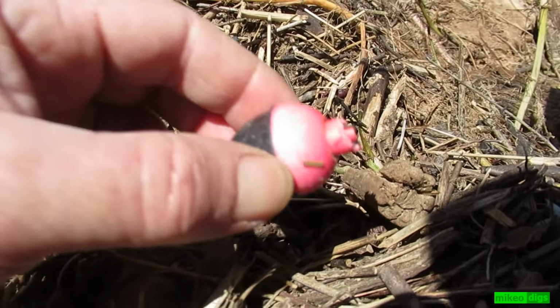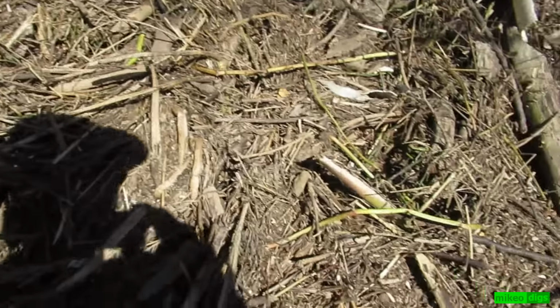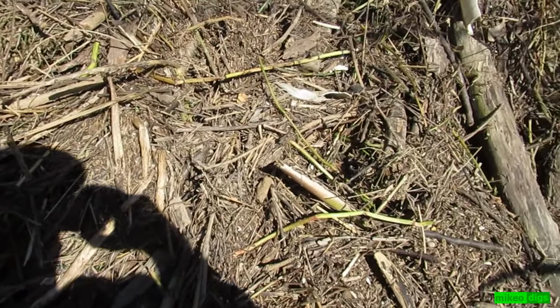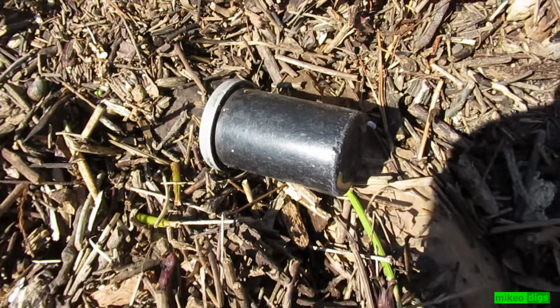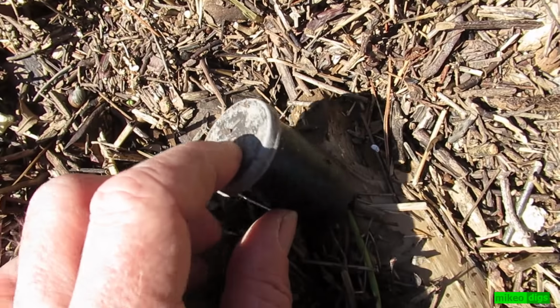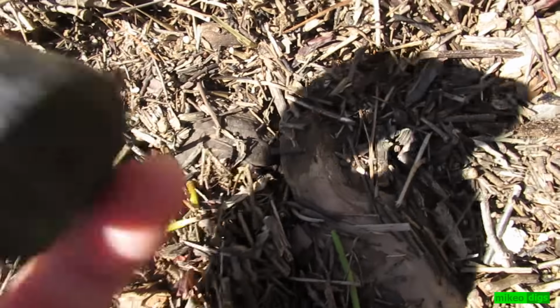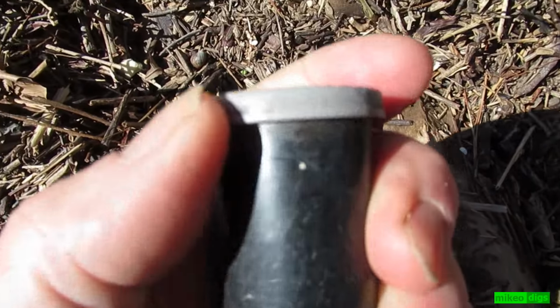Oh, I think it's a bobber. Oh, well. Okay. I'm going to look through this right here. I'm not going to move anything, I'm just looking through it. Okay, does anybody want to know what's inside? Still got the lid on it. I hear something in there. Let's check it out.